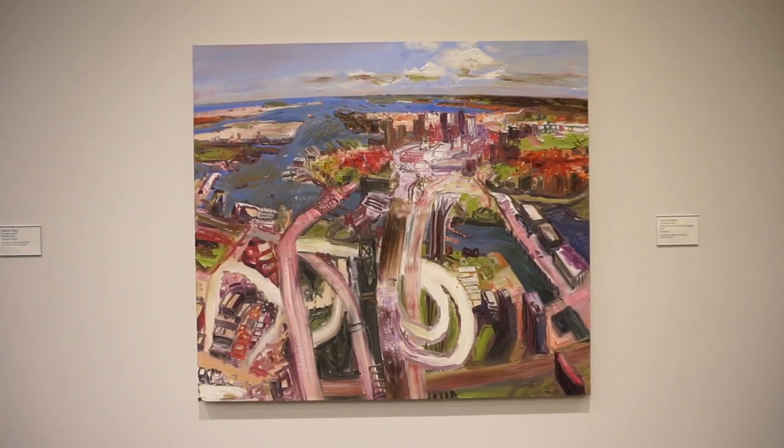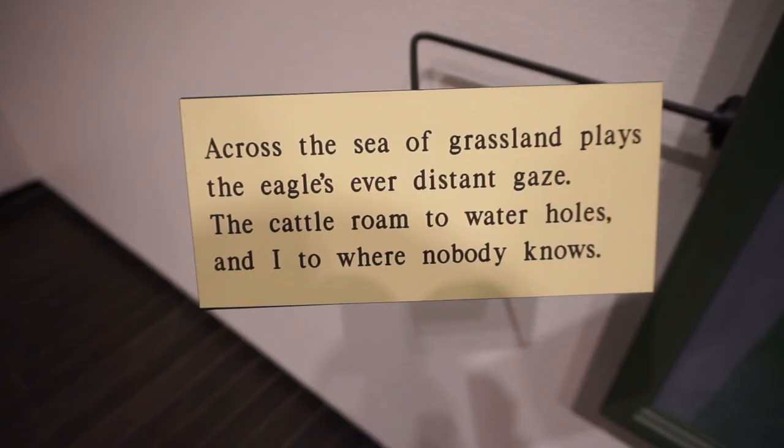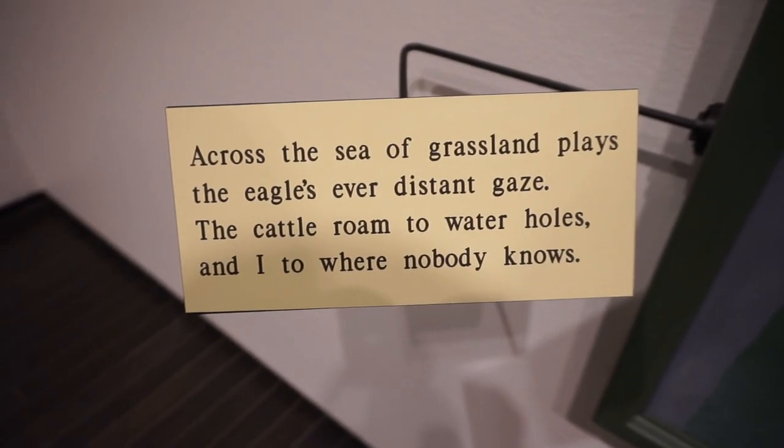And this exhibit really reflected the themes that it was going for. It was wonderfully curated, and I very much enjoyed the photography portion of it because they really captured the essence of a road trip.